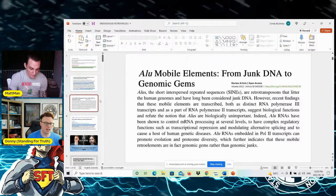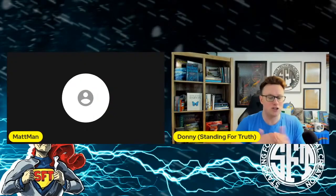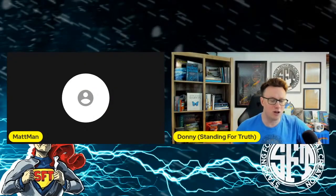Okay, so for sake of time, I won't go through all of this. Here's another one. Differences in ALU methylation. Notice this, Matt. This is fascinating. In the male and female germline suggests that ALU DNA may be involved in either the unique chromatin organization of sperm or signaling events in the early embryo. So just like these ERV sequences and ERV elements, ALU sequences also function in embryological development. So I just wanted to point that out, guys.